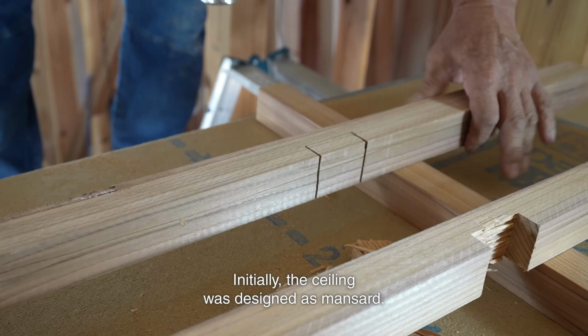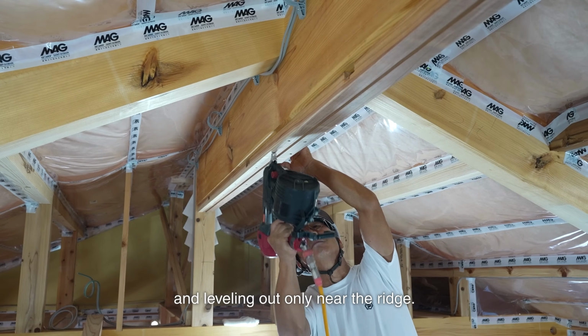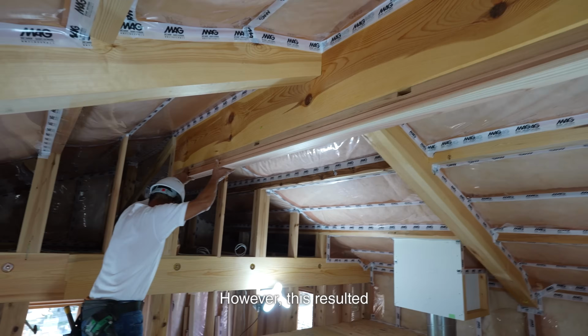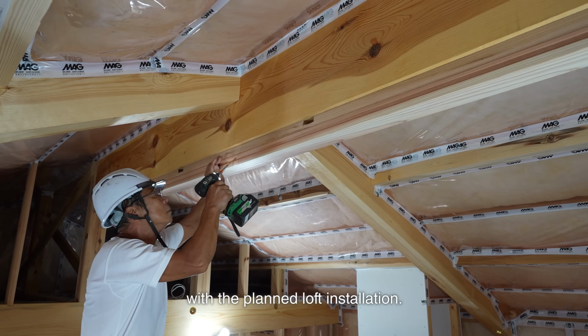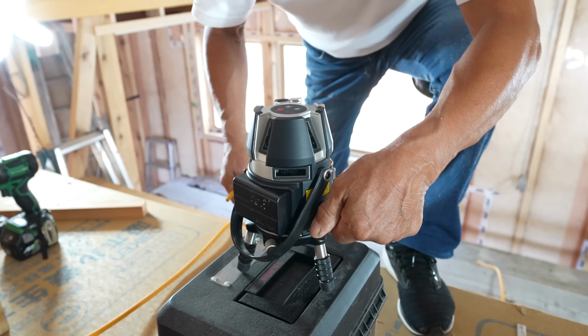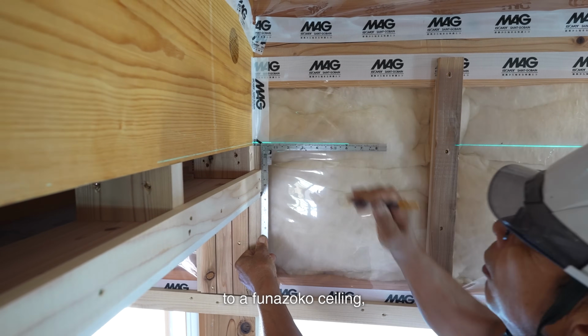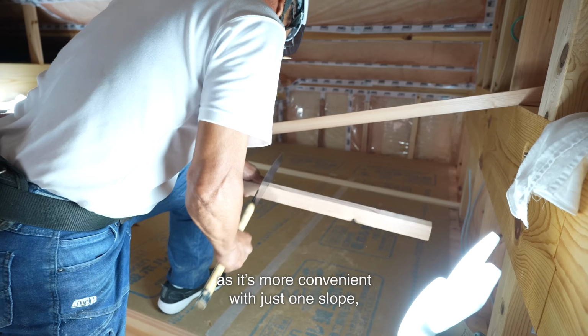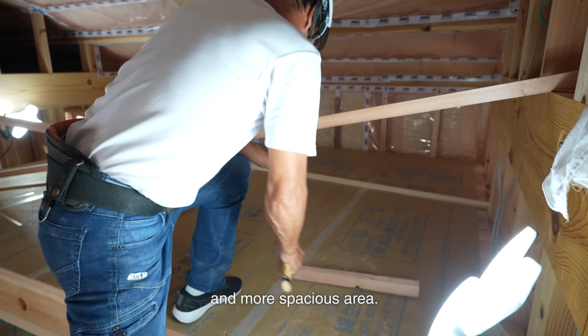Initially, the ceiling was designed as mansard, with both sides sloping and leveling out only near the ridge. However, this resulted in a low top-level ceiling, which could be problematic with the planned loft installation. Since going up and down the loft is inconvenient, the design was changed to a funazoko ceiling, as it's more convenient with just one slope, resulting in a higher and more spacious area.